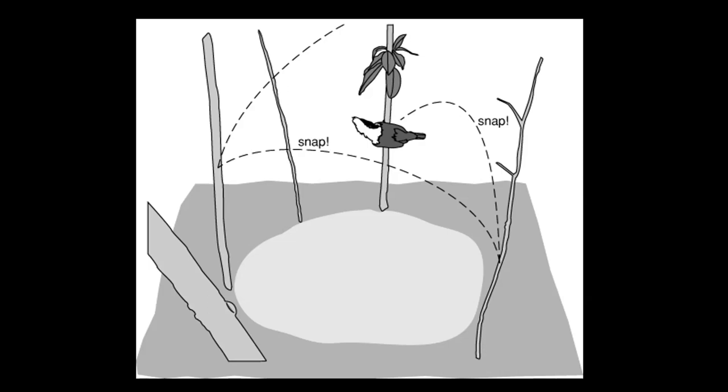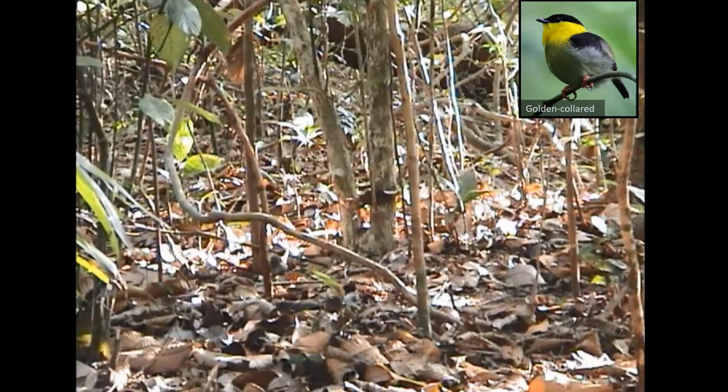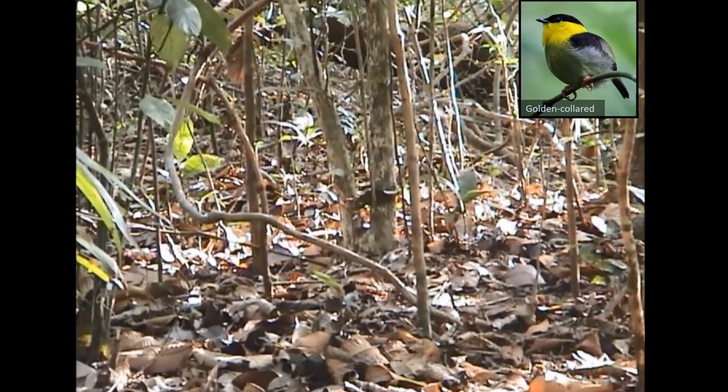So the males clear a court and then snap between leaves. And so it's loud enough that it's like a whip cracking. You can actually hear this snap in the forest for more than a kilometer.